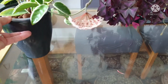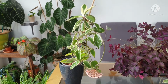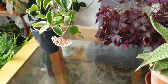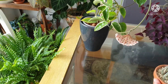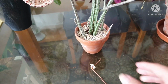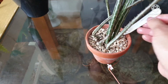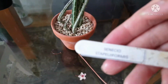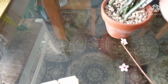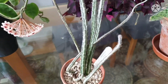So that is my another favorite houseplant. So my next one is, so what's the number now? My 8th favorite flowering houseplant is Weird and Wonderful. Look at that. Not everybody probably likes this. So this is Senecio stapeliiformis. So that is the plant, and all of this stalk is trying to flower.